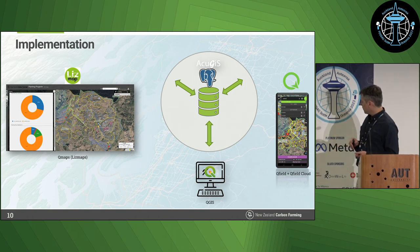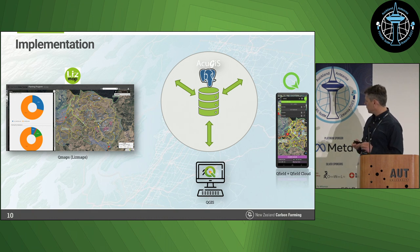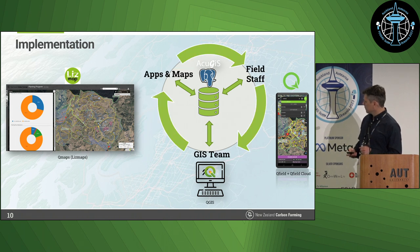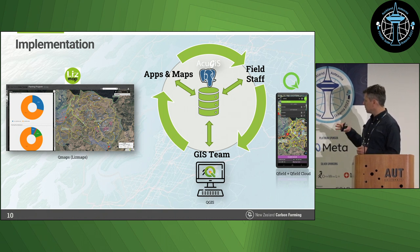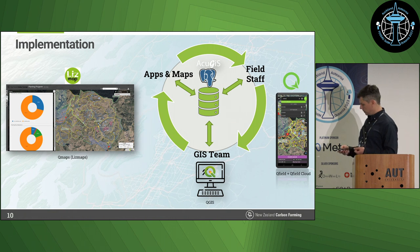And then sort of third cab off the rank there is QField and QField Cloud, which we are rolling out now. There's been a few challenges there, and so we're looking to fund one of the big showstoppers for us to get that over the line and fix it. So, closing that loop, having people, the GIS team, using and inputting GIS information, having field staff being able to access that with no connection, and having field staff and office staff being able to get the latest information from a web map viewer as well.